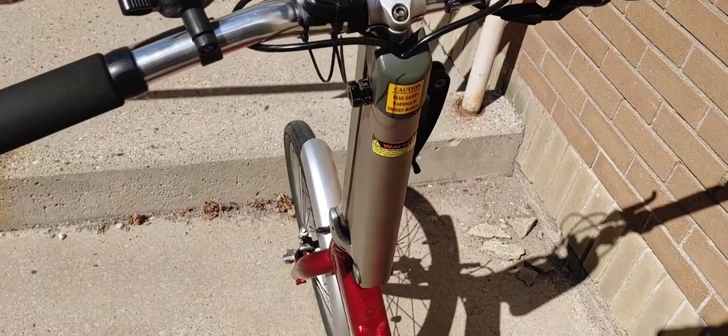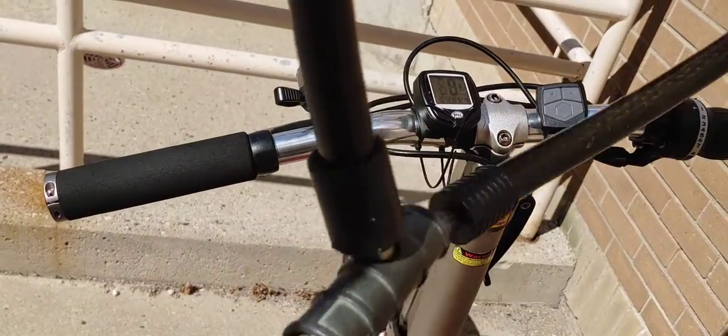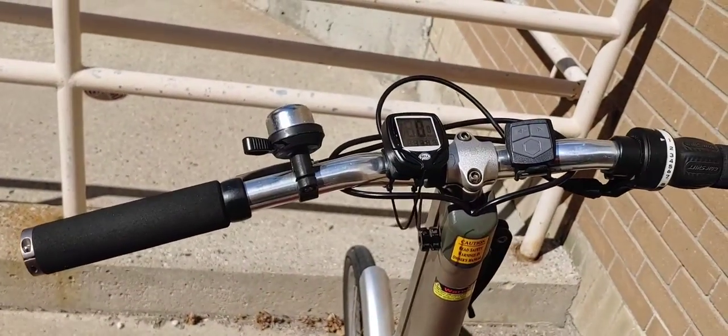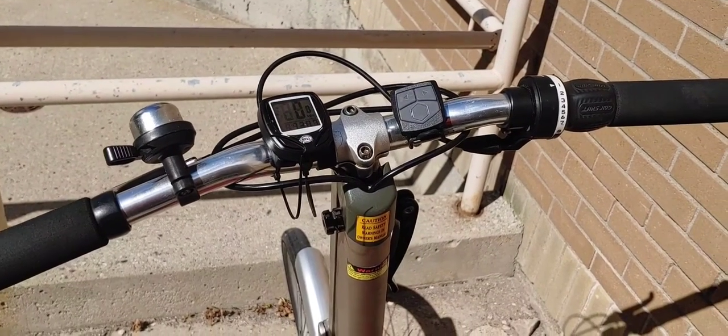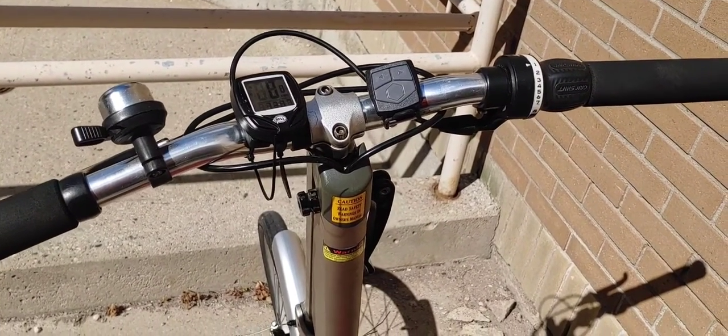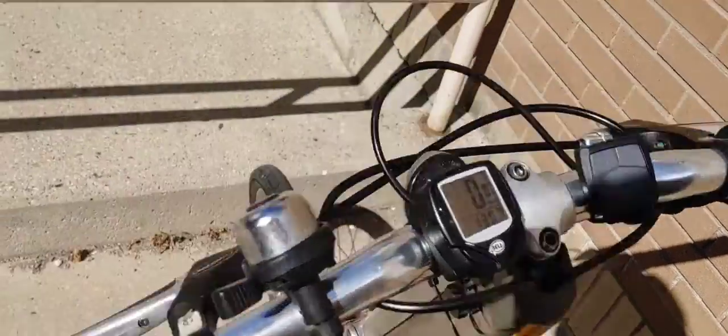Another thing you're going to want is a lock. Any old lock will do, but make sure you lock it up. If it's not in a secure area where you can take it inside, you definitely want your bike to be there when you come back out.